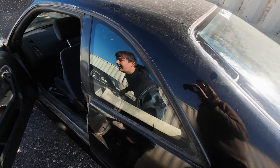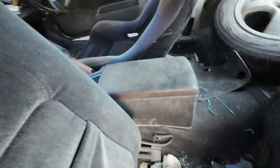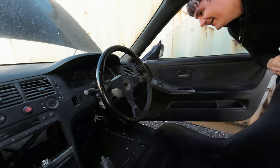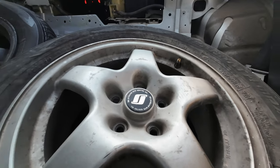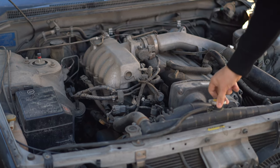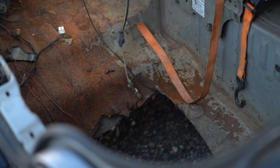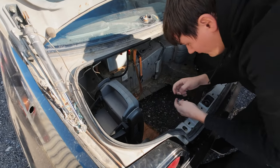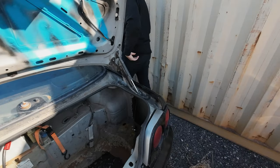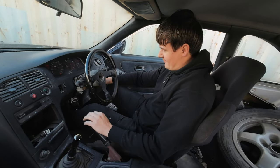Yeah. Perfect. Oh no, the key's not in it. I think it's in there. Shitty seat, I love it. Three tools. Same steering wheel that your car came with. Bus driver size? Yeah. Let's have a look. What are these? Whoa. Fuel pump and power, nice.